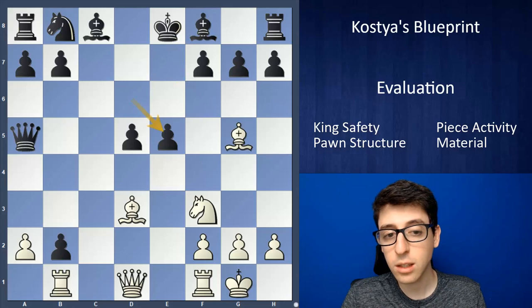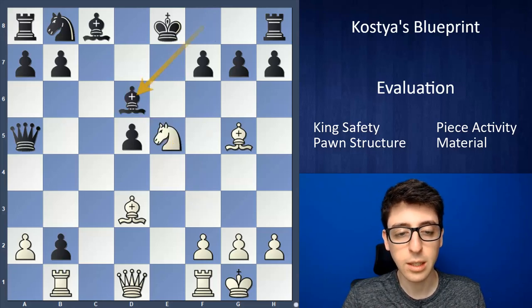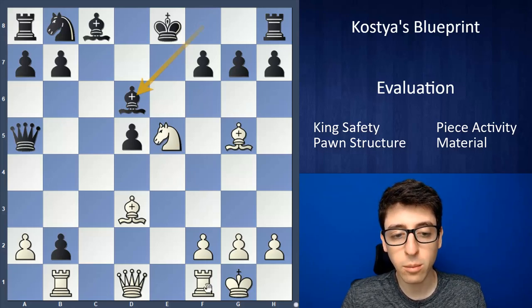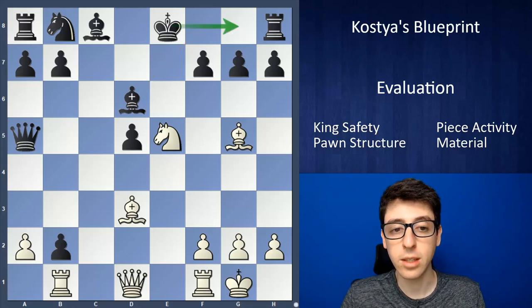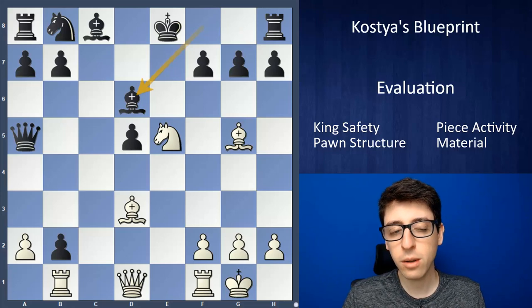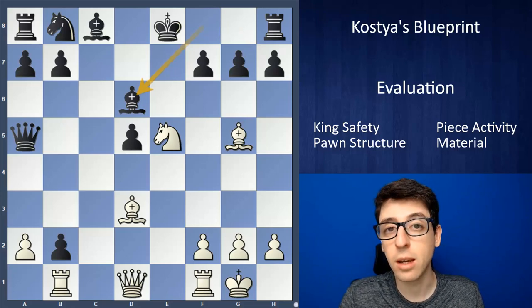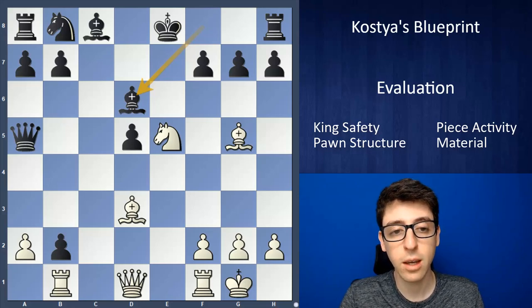So black decides to take on e5, knight takes e5, and then plays the move bishop to d6. Again, very logical, developing the bishop finally and developing with tempo, hoping for white to play a move like rook e1 so that black could potentially castle and get the king out of the center. So here we finally have our critical moment. Once again, if you guys wanted more time to think about this position, feel free to pause the video at any moment and continue thinking.